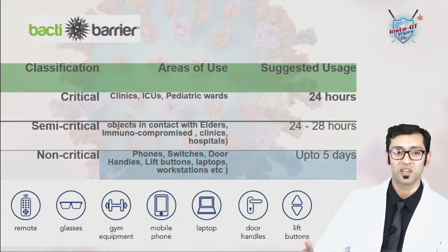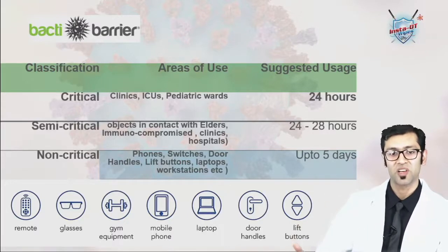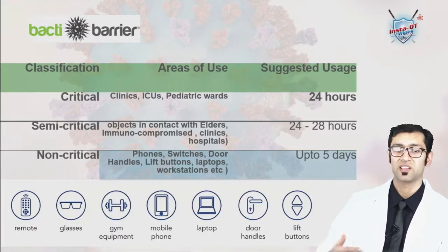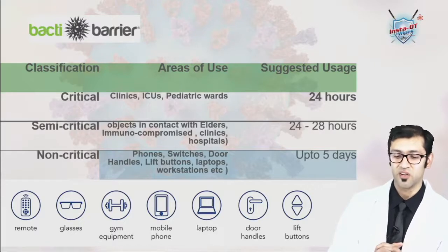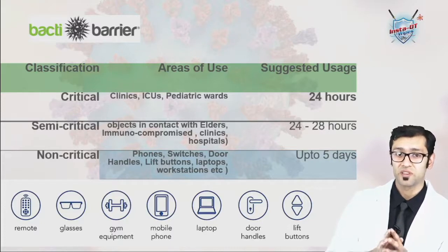Second to critical areas come semi-critical areas. Semi-critical areas are areas where we do not regularly have immunocompromised people, but we do have areas where healthcare is being provided, and immunocompromised people may come into contact either indirectly or directly. These include objects and furniture in hospitals, clinics, workspaces, areas where there is intimate contact. Non-critical areas are areas that are exposed to the general public, such as remotes, glasses, gym equipment, mobile phones, laptops, door handles, lift handles, etc., as well as workstations. We have seen that our chemical coats this surface for up to 5 days in the case of non-critical areas.